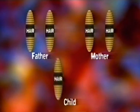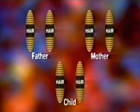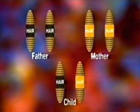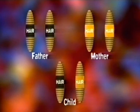If we inherit a dark hair gene from our father and a dark hair gene from our mother, we will have dark hair. If we inherit a dark hair gene from our father and a fair hair gene from our mother, we will have dark hair. This is because dark hair is a dominant gene and fair hair is a recessive gene. So, the dark hair gene overrules the fair hair gene.